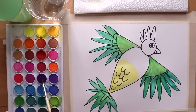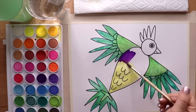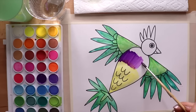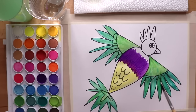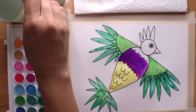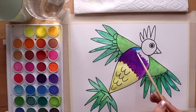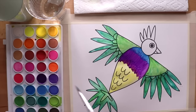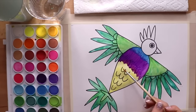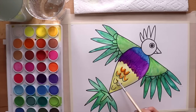I'll use purple for my bird's neck, just like the bird from the story we read, the Goulden Finch. If you need more color, grab more water and dip back in. To change, rinse, rinse, rinse, tap, tap, tap, and get some new clean water. Now it's time for the blue part of the neck. I changed my brush to smaller because this part is small. Rinse, tap, and change.